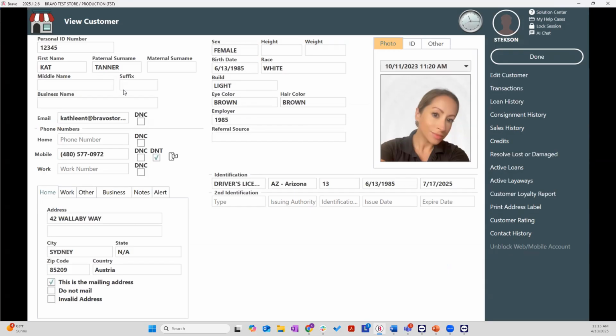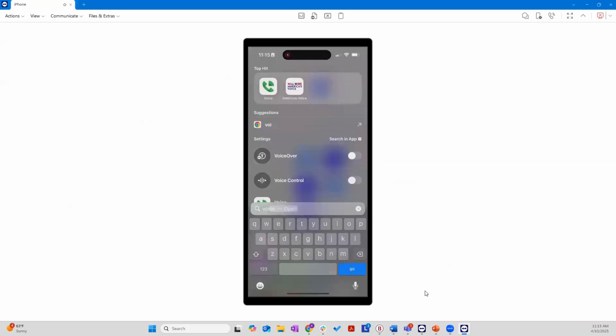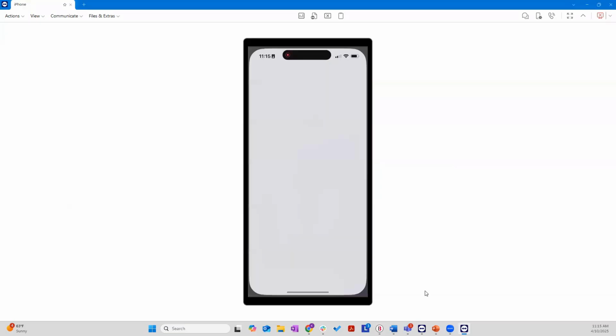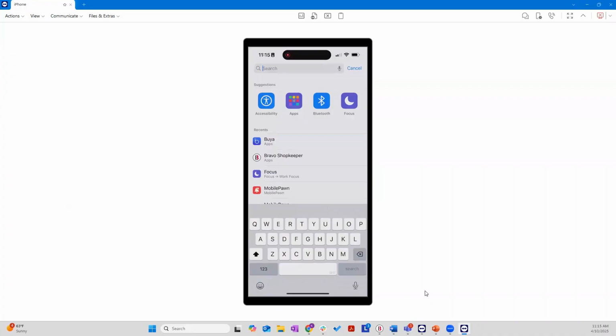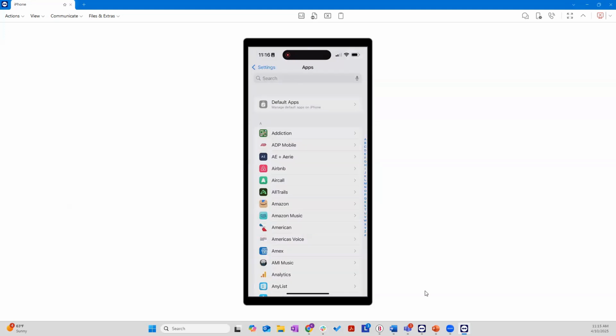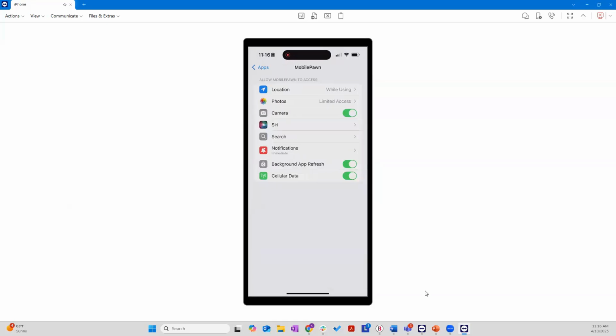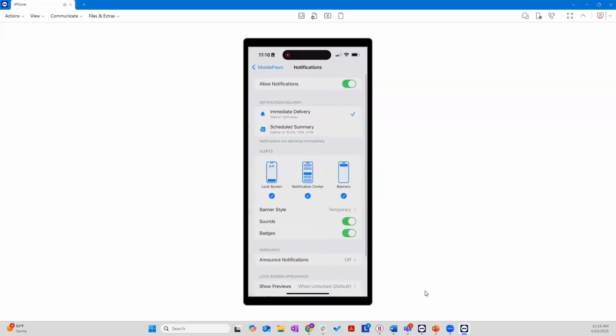Now, for notifications, if your customer says, hey, you know what, I'm not getting any reminders, it could potentially be a phone setting. So at that point, have them head into their settings and check to see if their app is set to receive allowed notifications. So right here, allow notifications.